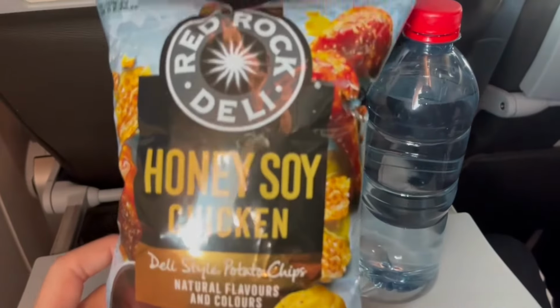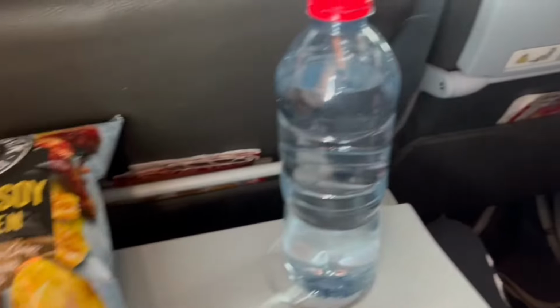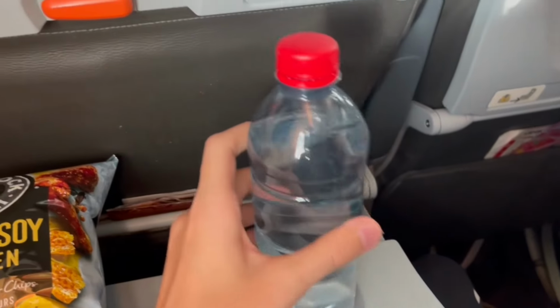So this is just what I'm having about an hour into the flight, just some honey soy chicken chips and a bottle of water I got from the convenience store at Sydney Airport.